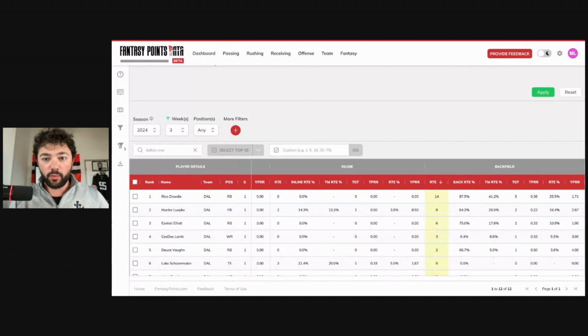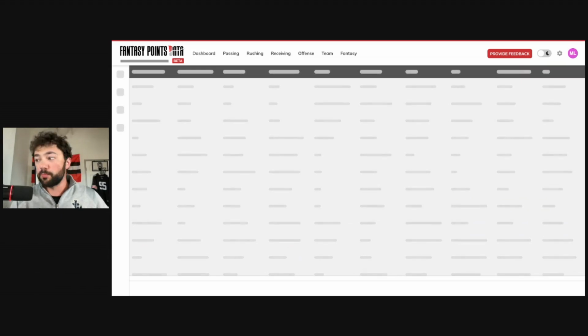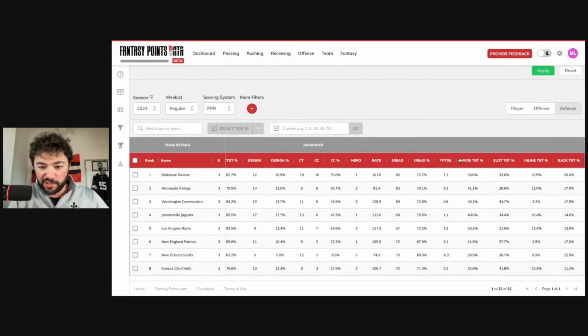But let's talk about what the Giants do defensively, because we can't make picks on all of this stuff without going through what the Giants do defensively. That's a huge, huge portion of this. So let's look at the target rate and everything for the New York Giants. I personally researched the Giants a little bit, so I know what to expect here.